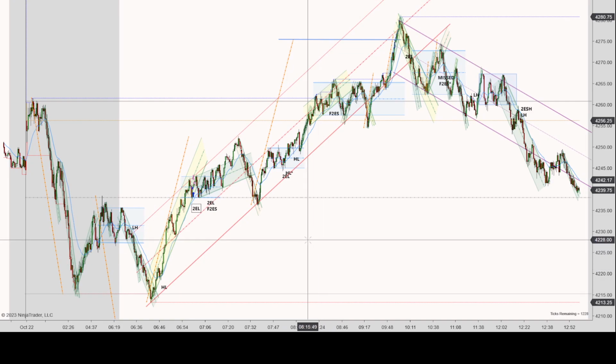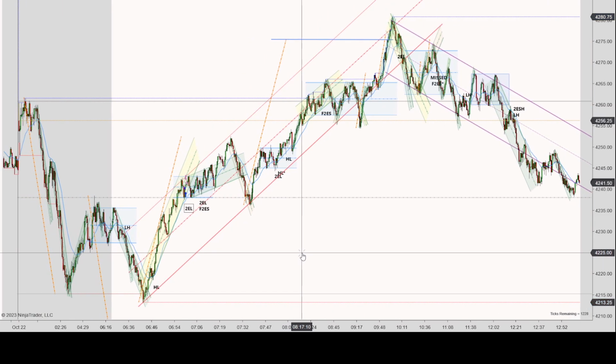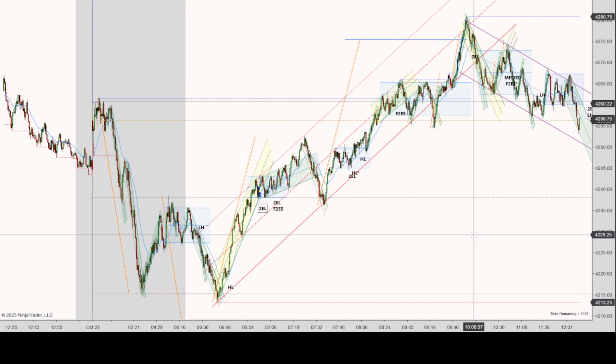I didn't see that many setups. Price action wasn't necessarily tricky today. It's just for me, I couldn't find very many setups despite these nice big moves. This one missed trade I think might have been pretty good.